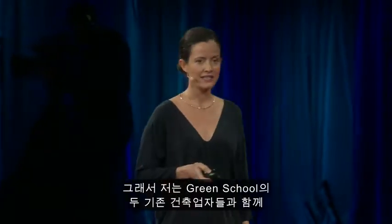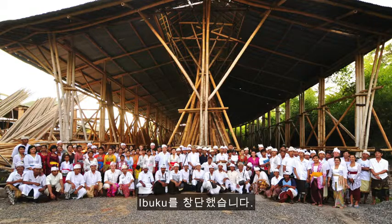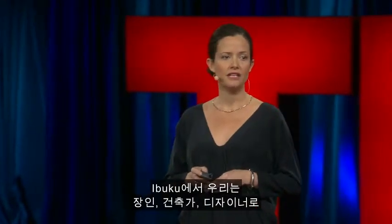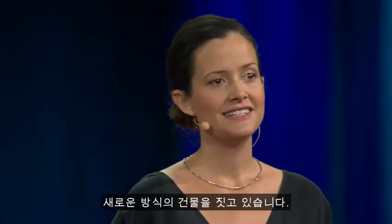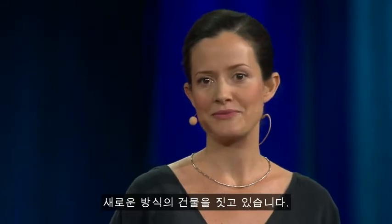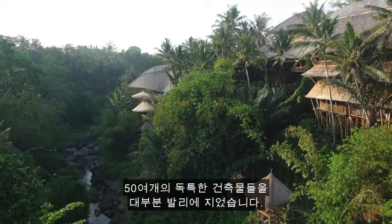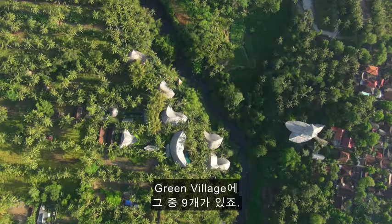So, along with some of the original builders of Green School, I founded Ibuku. Ibu means mother, and ku means mine, so it represents my mother earth. And at Ibuku, we are a team of artisans, architects, and designers, and what we're doing together is creating a new way of building. Over the past 5 years together, we have built over 50 unique structures, most of them in Bali. 9 of them are at Green Village.